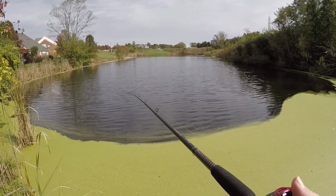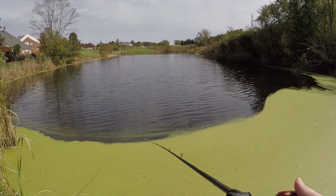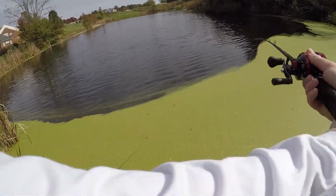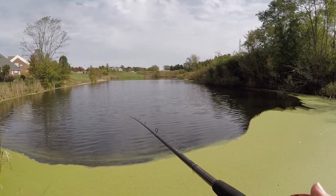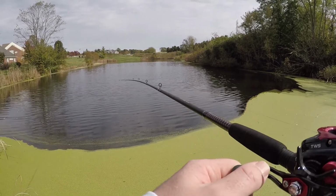The water temperature is probably around the same, but you guys know in this pond, the fish bite like crazy. So hopefully the cold water, cold air temp, whatever, won't affect them. And last time I was here, I used this square bill. I remember I caught like 13 fish off it.